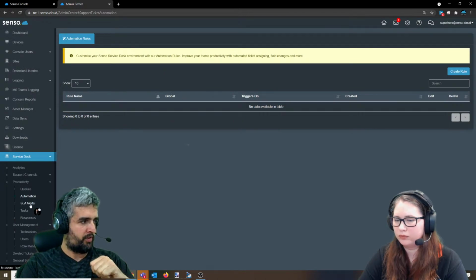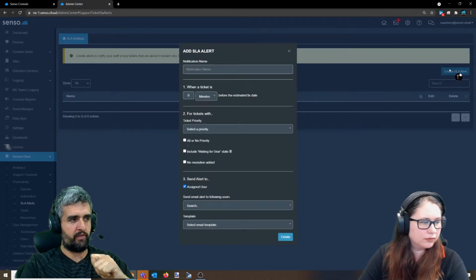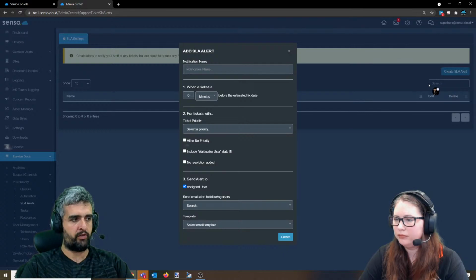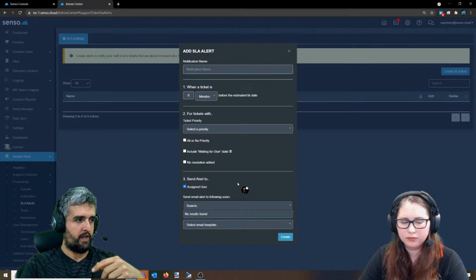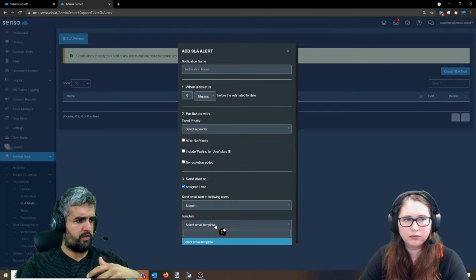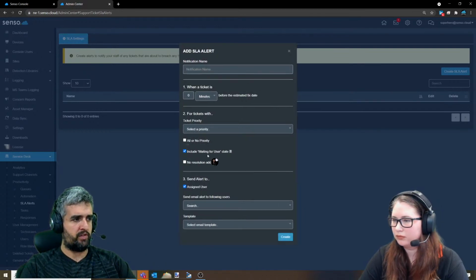Moving on from that one, we've also got SLA alerts. If you do have an SLA within your sites or within your schools and you want to abide by those SLAs, you can set up alerts as the overarching leader. You can also select who the SLA alerts go to, so making sure that your tickets are staying within those SLAs. And also there is the email. You can receive the emails in here. You can set it to also include the waiting for user state.